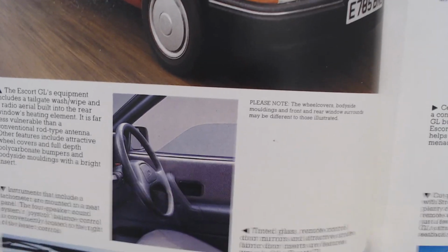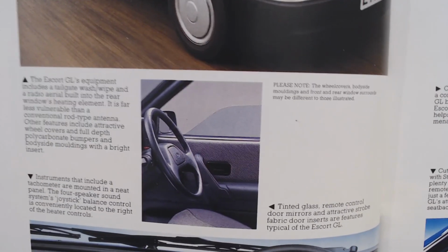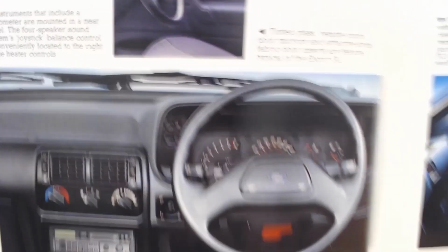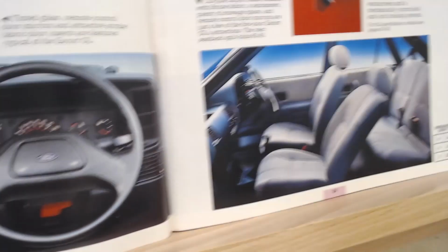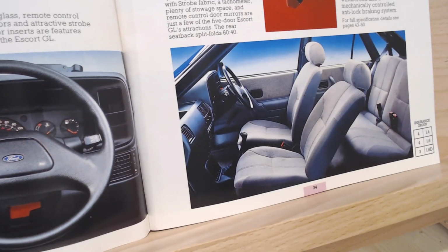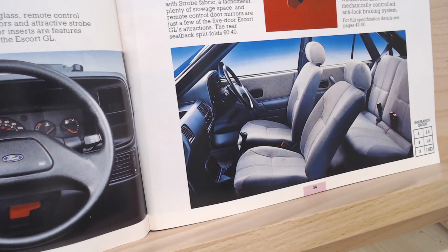What else are we going to be showing on here? The tinted glass and that interior on the GL model. And the interior, seats are starting to look a little bit nicer, I think.